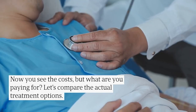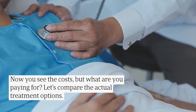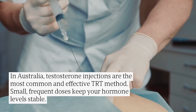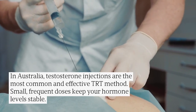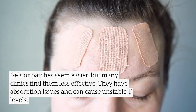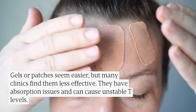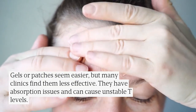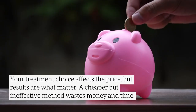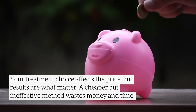Now you see the costs, but what are you paying for? Let's compare the actual treatment options. In Australia, testosterone injections are the most common and effective TRT method. Small, frequent doses keep your hormone levels stable. Gels or patches seem easier, but many clinics find them less effective. They have absorption issues and can cause unstable T levels. Your treatment choice affects the price, but results are what matter. A cheaper but ineffective method wastes money and time.